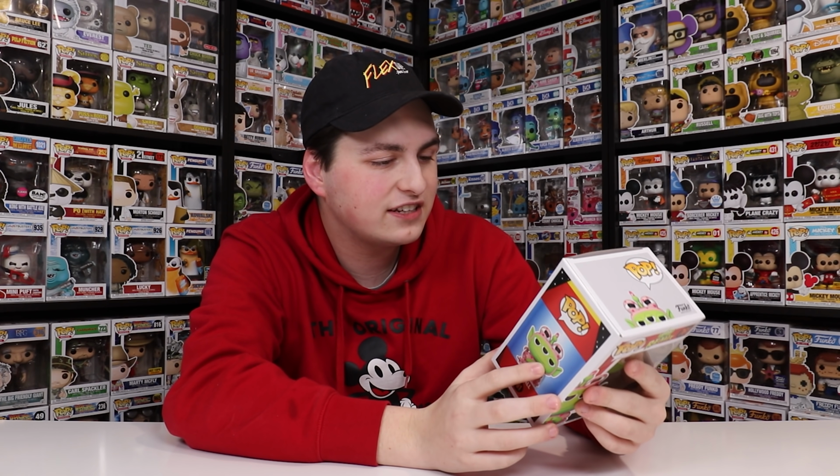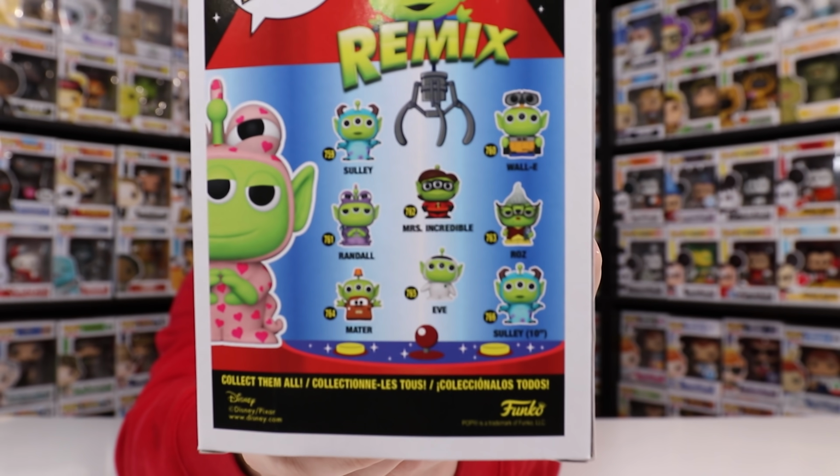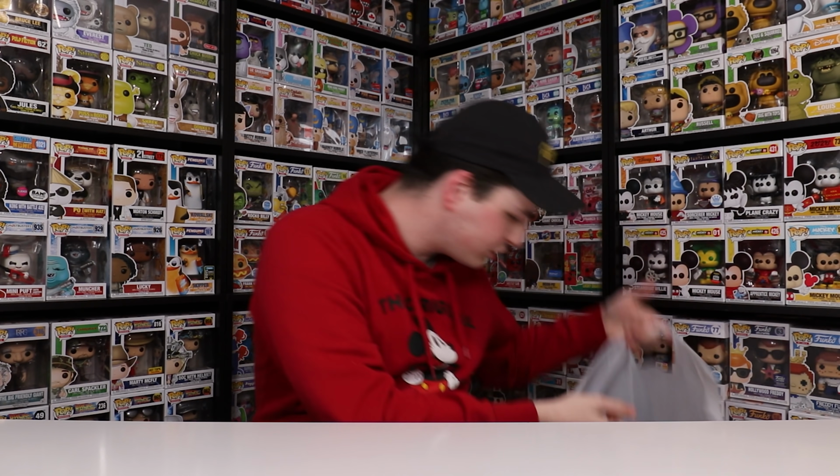And actually, I haven't talked about the Alien Remix figures in a while, so if you guys haven't seen this set before or don't remember them because it was a while ago, if you guys want to check out the back of the box, here is the rest of the figures right there, or at least some of them, and they are some pretty nice ones. Oh, and you guys are probably wondering, Tristan, where is the Lego? Well, I was actually so excited about it that I already gifted it to my grandpa.